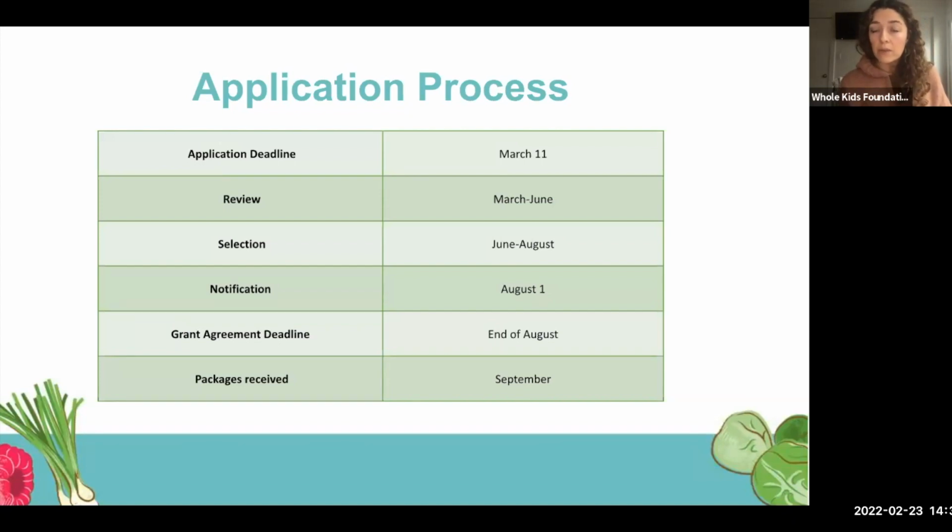So everyone who applies, whether they're selected to receive a grant or not, will get an email on August 1st. And then the month of August is spent communicating and getting updates, and the ask is that you formally accept your grant by signing a grant agreement by the end of August, and the packages for the garden grants will be sent out and received during the month of September.